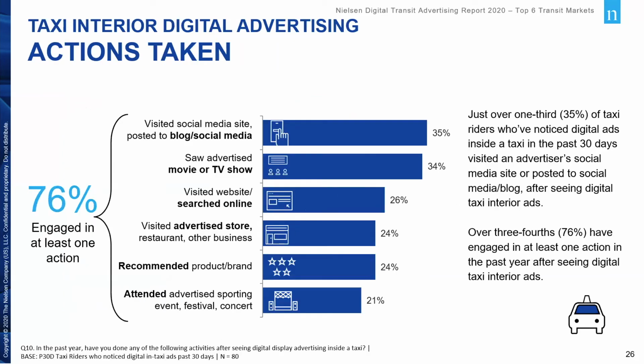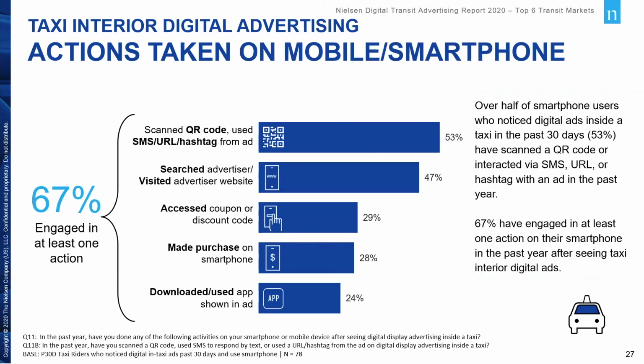And we're seeing 76% of people who have seen these interior taxi ads have engaged in one of the activities that we're seeing here, with visiting a social media site or blog being the #1 thing they did. And also 34% of them saying that they had seen a movie or watched a TV show. We had 67% that said that they had engaged in a mobile activity, which includes scanning a QR code. Again, you have a lot of time with this media, you're highly engaged, and we have more than half of the people who have seen an interior digital ad in the past month saying that they have scanned a QR code within the past year.